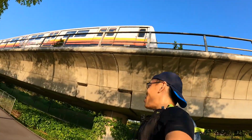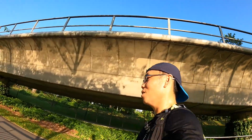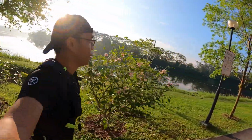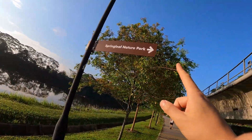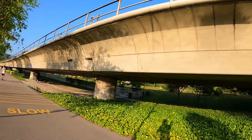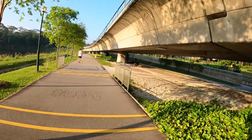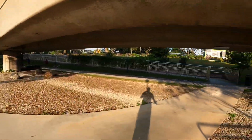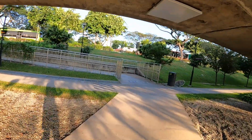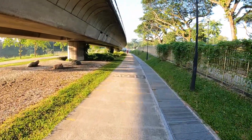Whoa. So in the event there's rain, you can run under the track. There's a path along the track where you can run under the shelter. This sign says Springleaf Nature Park. It points to here. Is it here? Let's go and explore. Most likely could be there. Let's go and have a look.